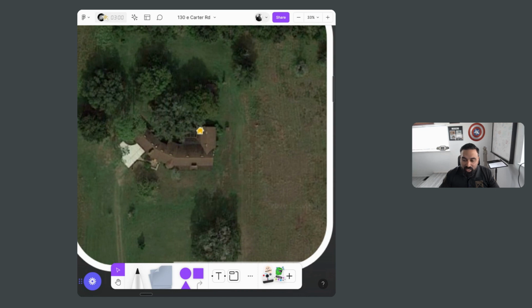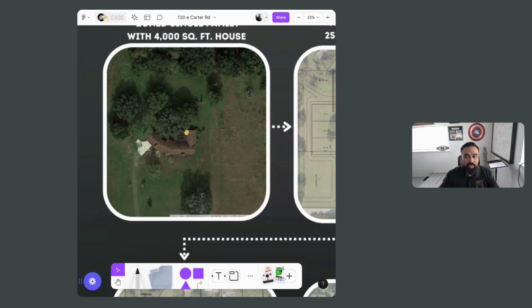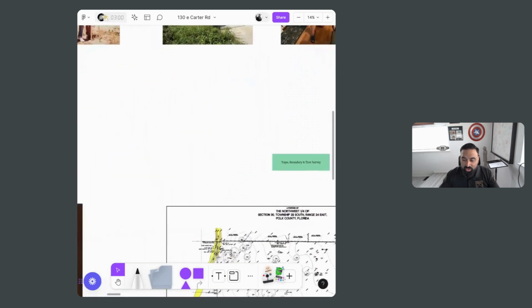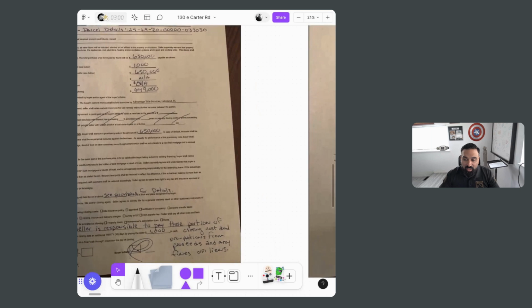But the land was in such a great area, I really was contemplating, man, there's got to be more to this. And so what happened was there was a lot more to this. So long story short, I actually got the property under contract under creative terms, and I got it for $650,000.